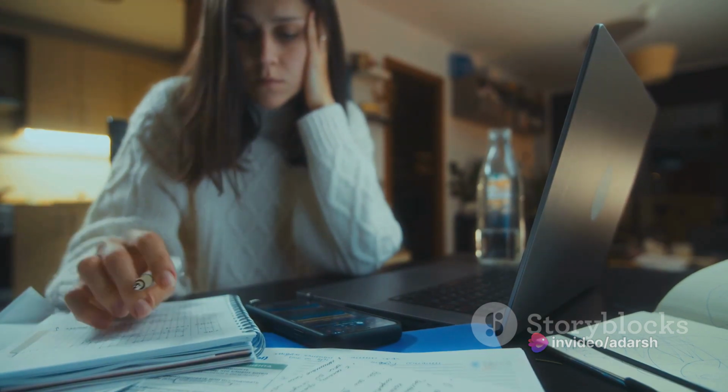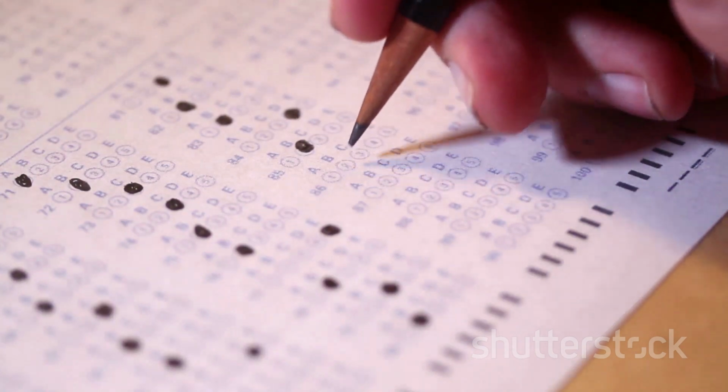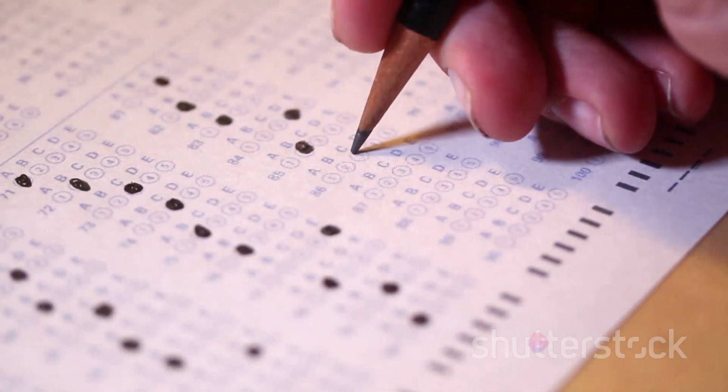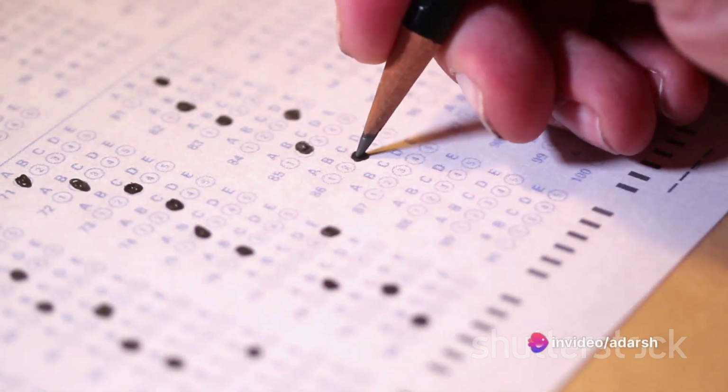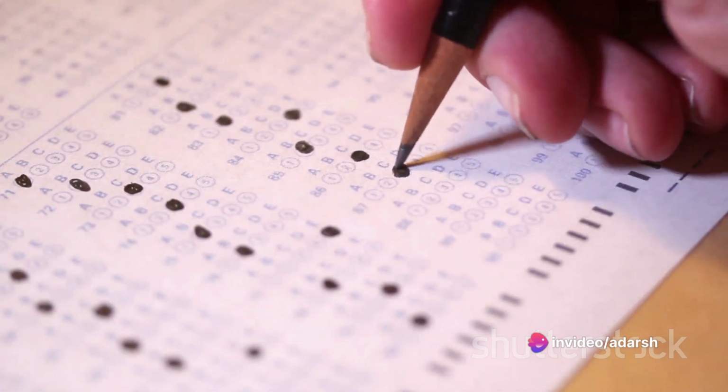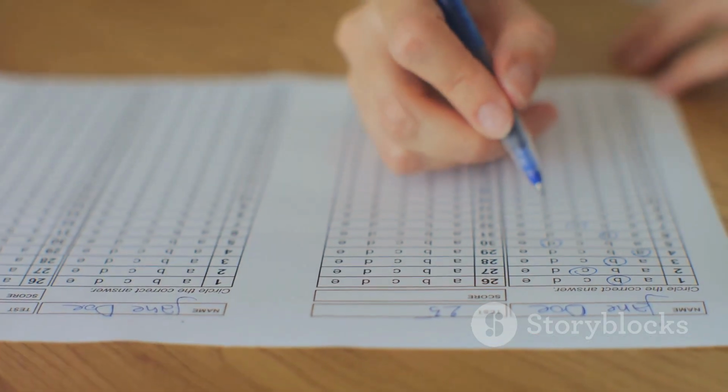Then comes the task of filling the OMR sheet. This might seem simple, but a small mistake can cost you marks. Fill the circles completely and make sure you're marking the right answers for the right questions. With proper time management and carefulness, you can secure a good rank and an MBBS government medical seat.